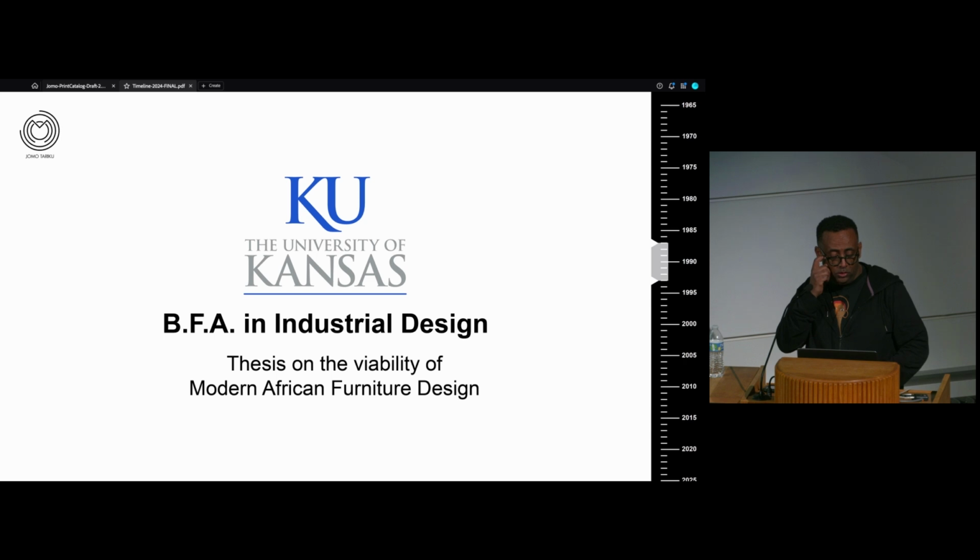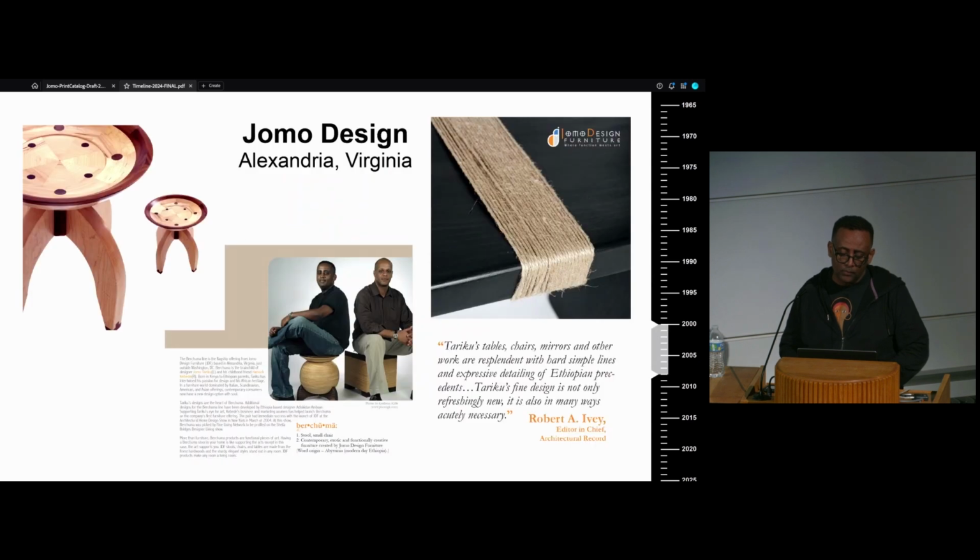Anyway, I went to school at the University of Kansas. I studied industrial design. Like I mentioned, my thesis was on the viability of modern African furniture design. After graduation, it took some time to get on track and open my first studio. 2000 is when I opened my first studio in Alexandria, Virginia. That's when I moved out to DC.